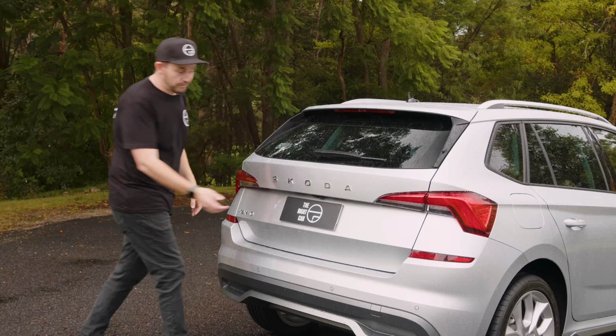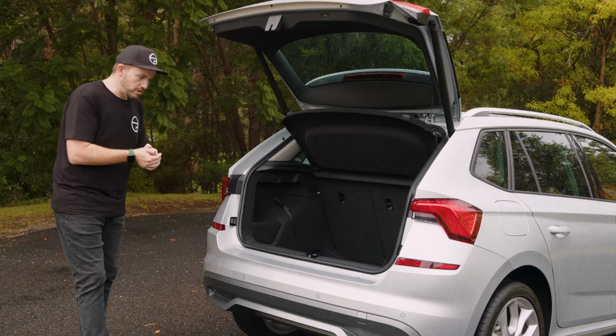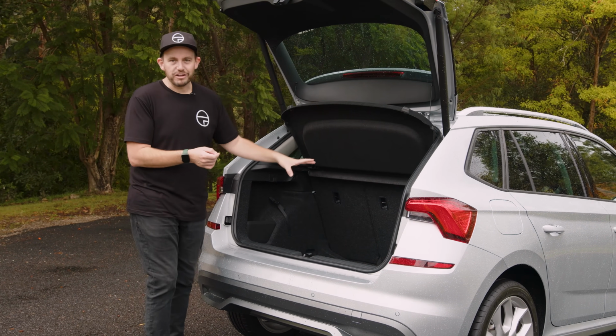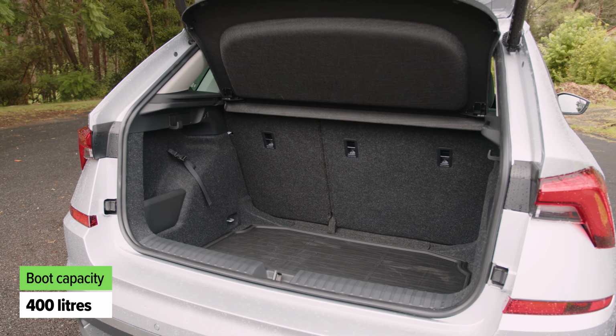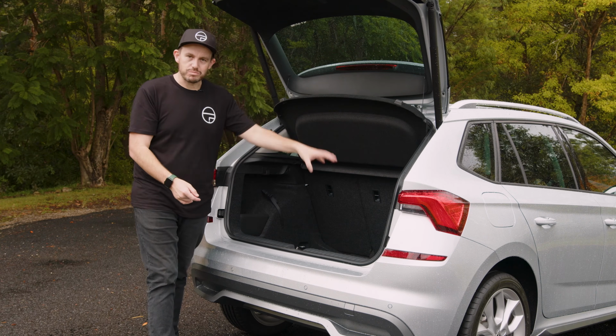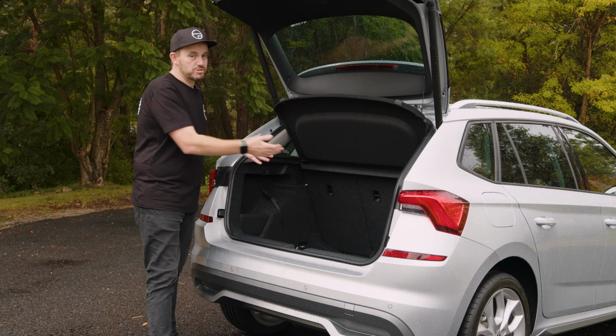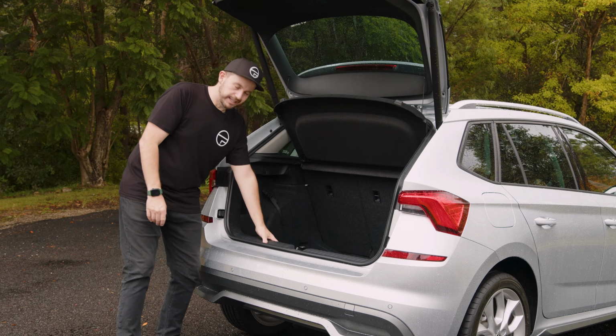Let's have a look. Even this base model version of the Skoda Kamiq comes with an electric boot, which is nice, and so is the amount of boot space you've got available to you. 400 litres of cargo capacity is what you'll find in here. It's a nice boxy shape. You can fit a pram and some shopping bags, or a fair few suitcases actually, because it's deep as well. There's a bit of a drop off over this ledge here.